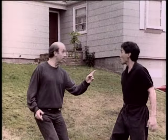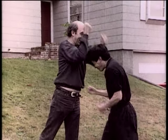Hey, do-it-yourselfer, that job requires a brick hammer. You're using the wrong tool. Oh, well, let me tell you, I can use any tool I want. Now we must fight.